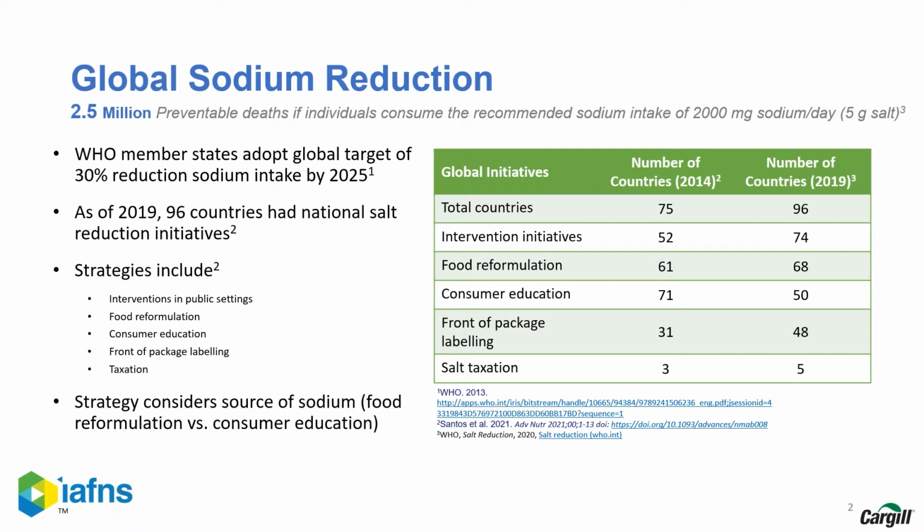Strategies include interventions in public settings, so think of schools, think of hospitals. Consumer education programs are another strategy and may be part of that intervention. Strategies that directly impact the food industry are food reformulation, front of package labeling, so think of the traffic lights that you see on the UK food products, warning labels in Mexico, and taxation of food products high in sodium. The initiatives are voluntary or mandatory. For instance, sodium levels in breads can have a certain limit that a food manufacturer can voluntarily meet or has to meet by mandate.